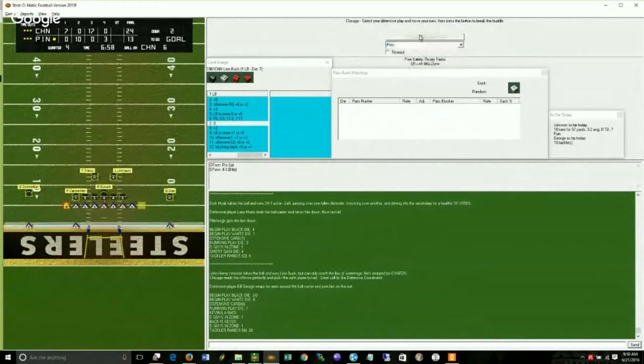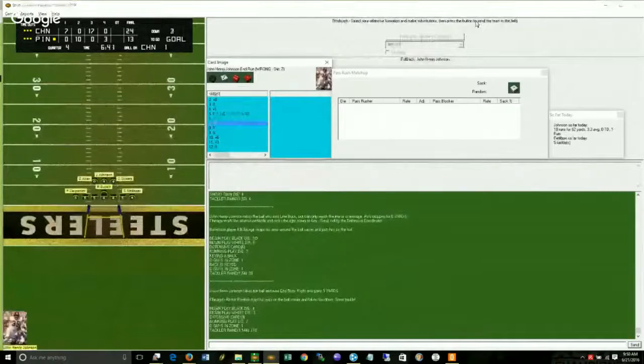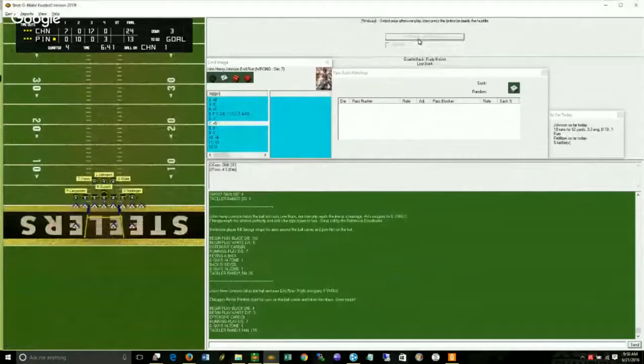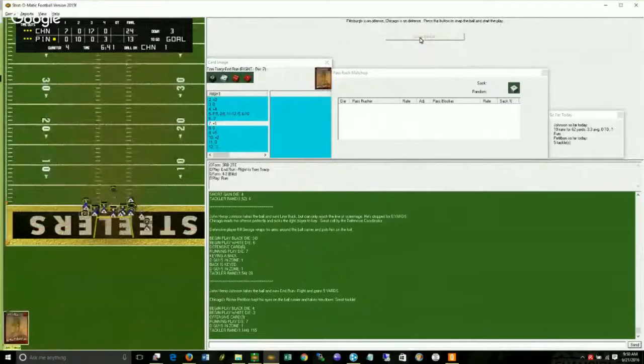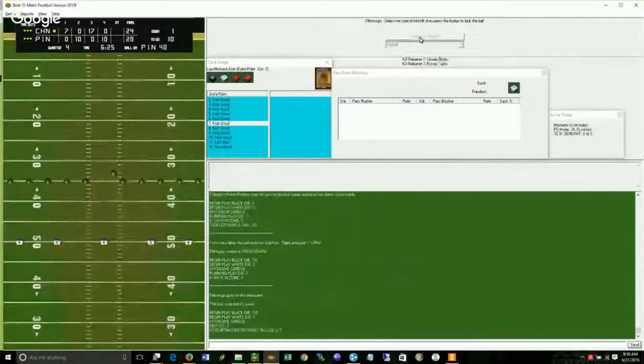Will the Bears call run again? No, they will pass. Guessed wrong. John Henry Johnson picks up 5. Another key there would have been a much better call. 3rd and goal at the 1. Steelers are going to pound this in, folks. Bears go run to Tom Tracy. Picks up 1. Guessed right, and that is a touchdown. That makes it 24-20, 6:25 to go in the game.